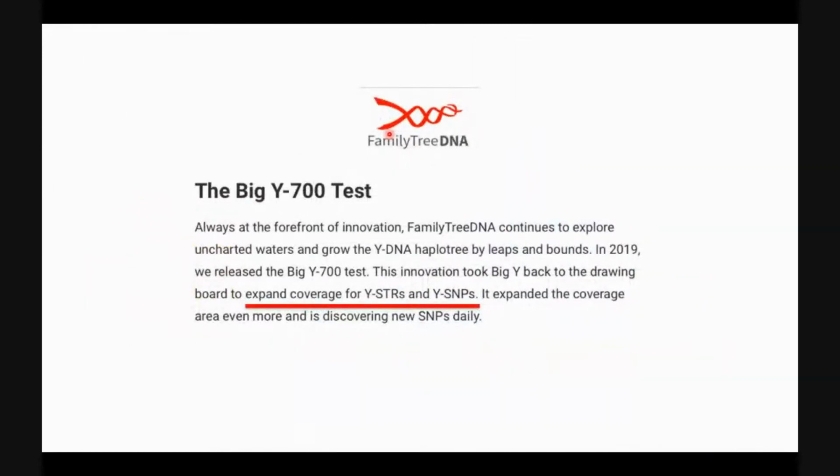And now I'm going to shift gears and talk about the Big Y test. This used to be called the Big Y 500 test, but now they've increased the number of markers that they're looking at, so now it's called the Big Y 700 test. They have included expanded coverage for both Y STRs and Y SNPs.